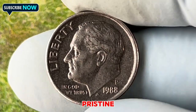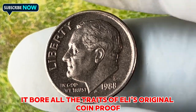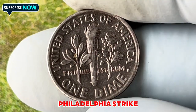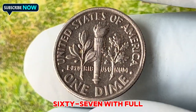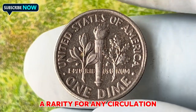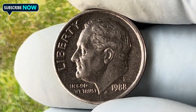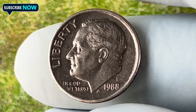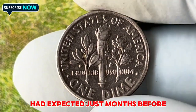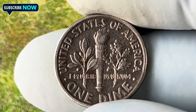One particularly pristine example surfaced in 2004. It bore all the traits of Eli's original coin: proof reverse details, Philadelphia strike, and a nearly flawless surface. It graded MS-67 with full torch bands, a rarity for any circulation dime, let alone an error. It went to auction quietly but stirred a bidding war behind the scenes. When the hammer fell, the final price had reached $24,300, nearly 20 times what anyone had expected just months before. From that point forward, 1988 dimes were viewed with new eyes.